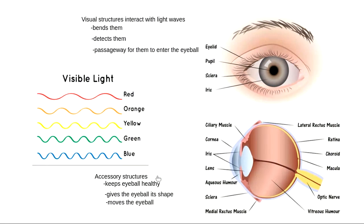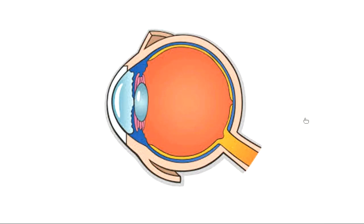So when we're talking about visual structures compared to accessory structures, the big thing to keep in mind is, do they directly do something to the light? That's the best way to think about it. Are they directly involved in the light? That might be most helpful. So let me go to this picture here that you have to label in your notes, because this would be a good time for us to practice labeling and then deciding if things are accessory or visual structures.